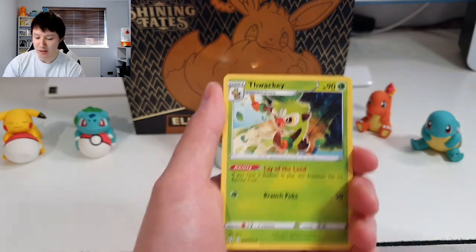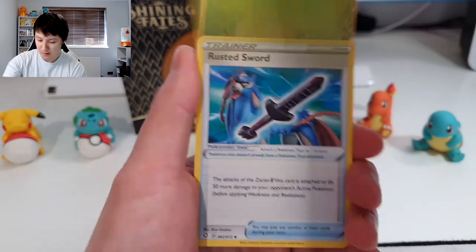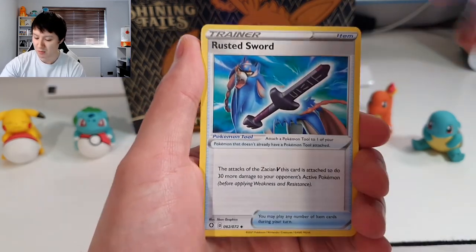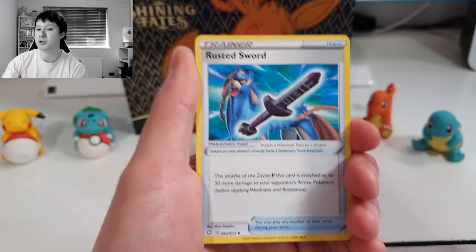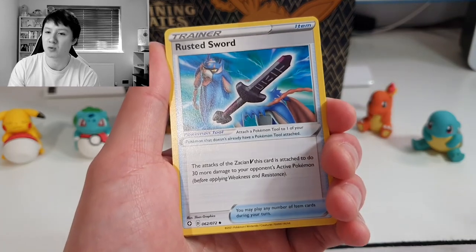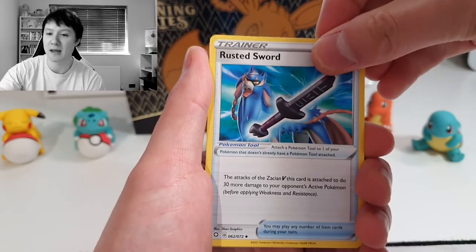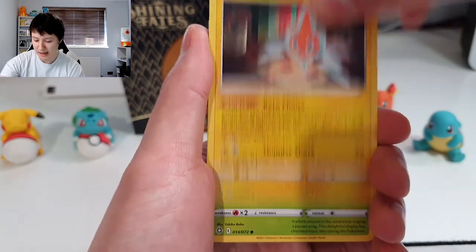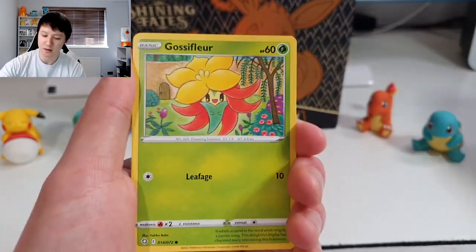That is a pretty good first pull. We got Rusted Sword. We got a lot of Rusted Swords. We could probably sell some on eBay, to be fair. I mean, not literally the card. I was making a joke about the actual Rusted Sword, but we don't actually have a Rusted Sword, so that was completely pointless, wasn't it? We got a Rotom. We have a Gossifleur.